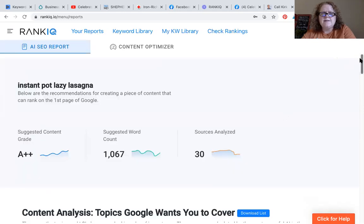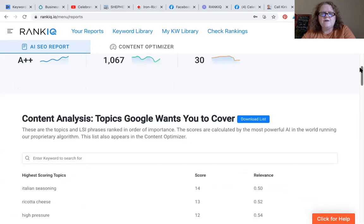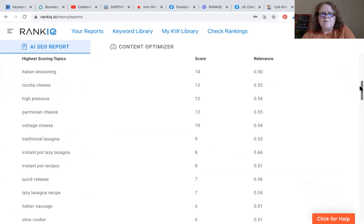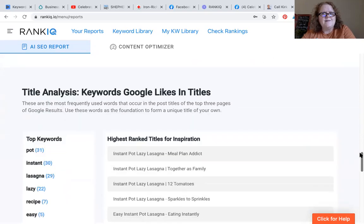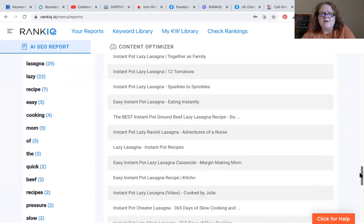The cool thing is he gives you this is the grade that you need to get to be able to rank first, suggested word count, and how many sources they actually looked at for that. These are all the long tail keywords, okay, that need to go in that blog post. And so it makes it super easy. I'll show you in a second how easy that becomes, okay? There is the highest ranked titles, okay? So kind of gives you some title ideas.